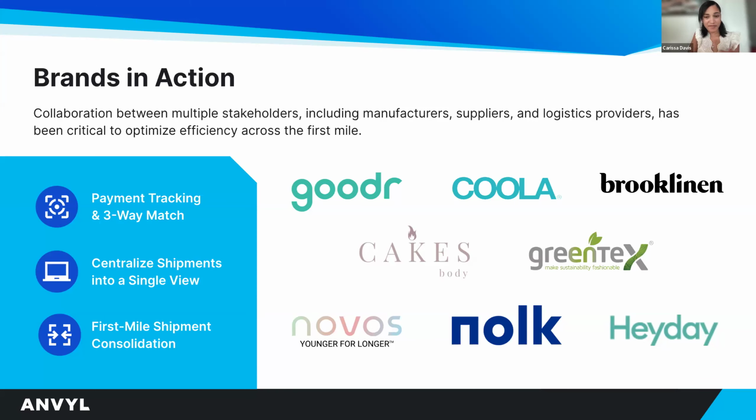All right. Lastly, centralizing your shipment data into a centralized view. So this would be the option where our customers are adding their shipment tracking information to Anvyl and getting real-time updates of those shipments' progress all the way down to delivery. Our customers Kula, Brooklyn, and Heyday use Anvyl's container shipment tracking for pulling real-time shipment data into their Anvyl POs. This centralizes both their PO data and their shipment data, allowing them to efficiently track the progress of that purchase order from shipment from their supplier's facility all the way down to delivery in their warehouse.